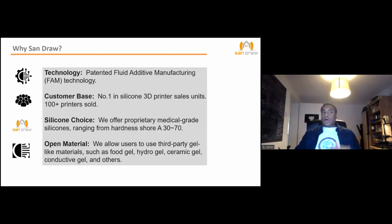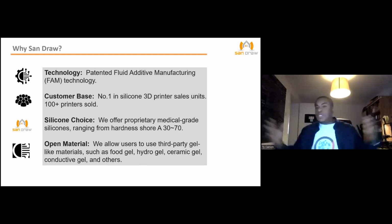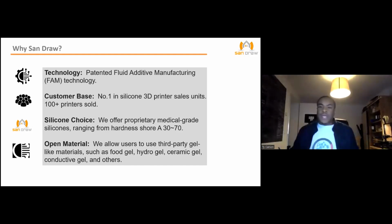So they developed, launched, and patented fluid additive manufacturing, and they've expanded their customer base tremendously because the materials that can be used with the Sandra systems include third-party materials. So you're not pigeonholed into using their proprietary material, which you should buy because it'll be the best option for you. But if you're in a price crunch or have a budgetary issue, you can always go to a third-party silicone manufacturer, and you'll still get the same quality and innovation.